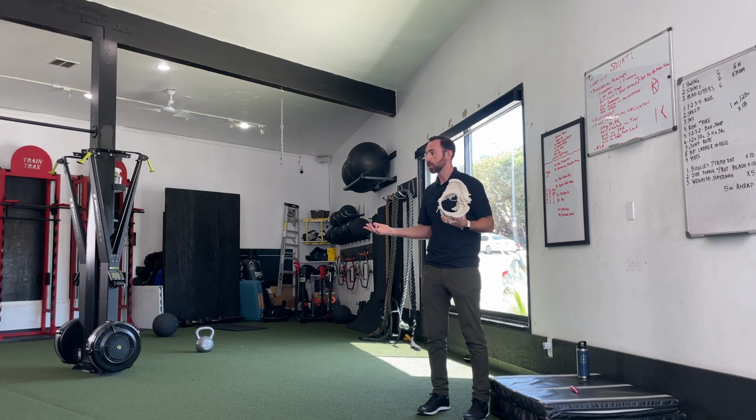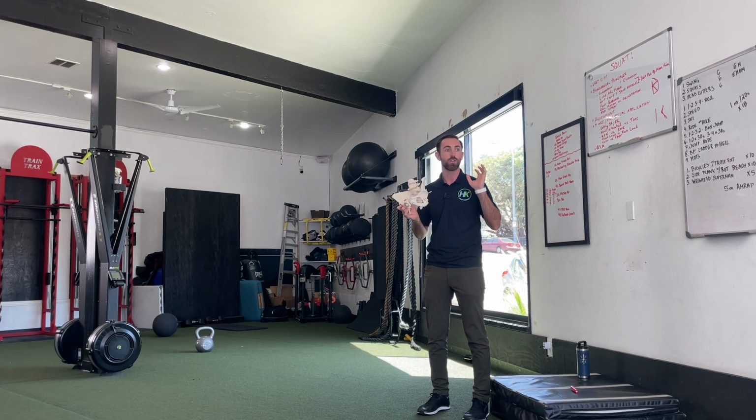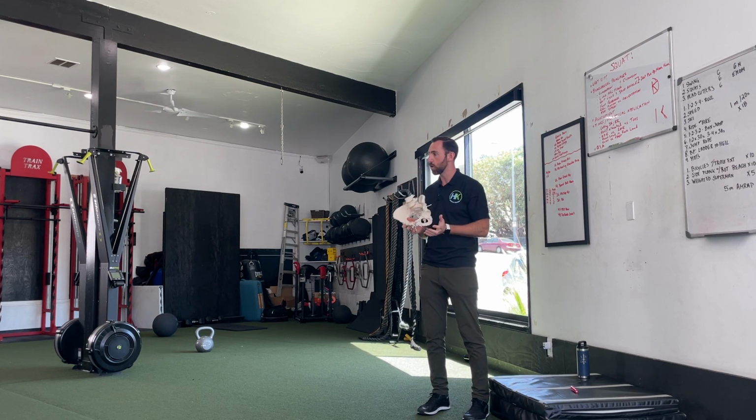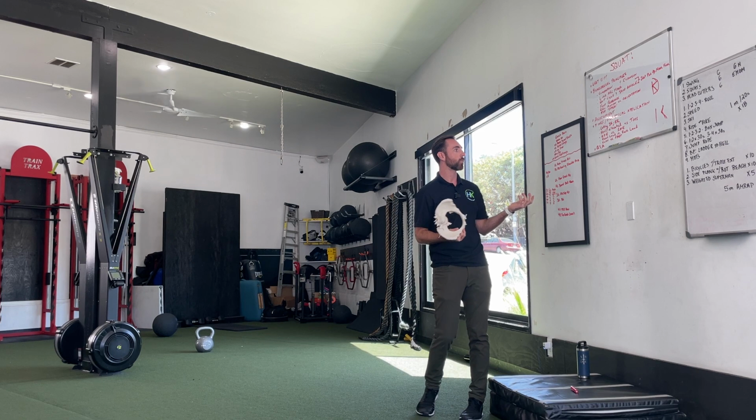And also piriformis, right? We go below 90, that goes from an external rotator of the femur to an internal rotator of the femur, right? So these things are changing as we're going into different movements with our pelvis, with our femurs, all that, right?